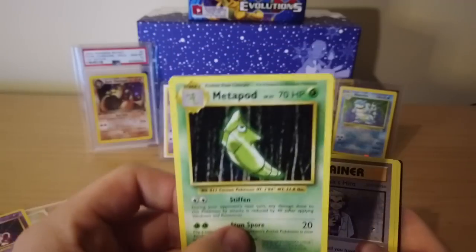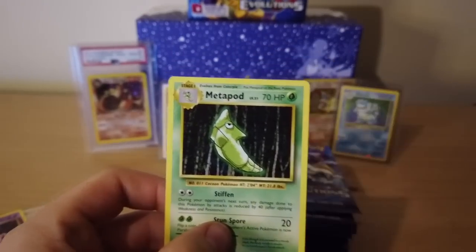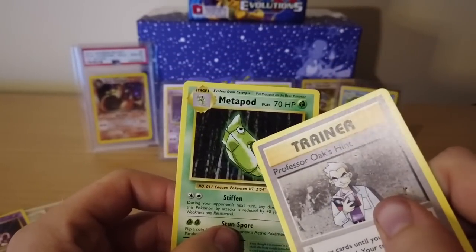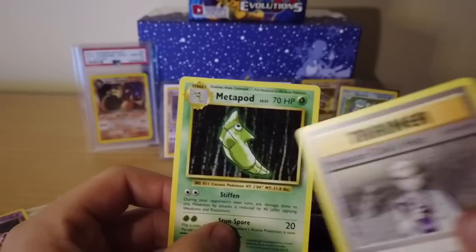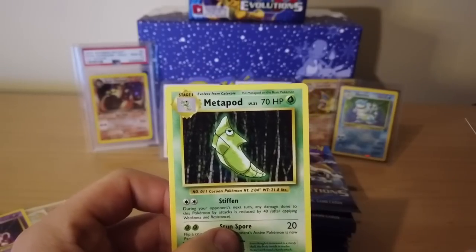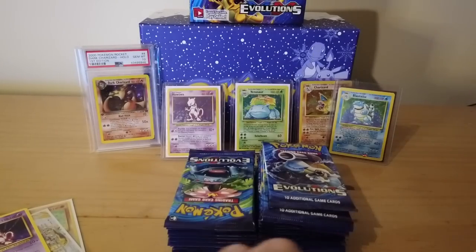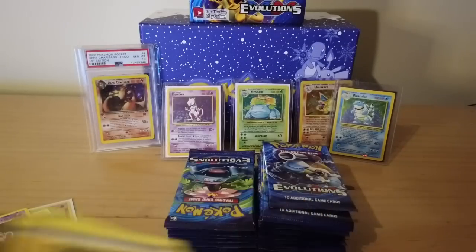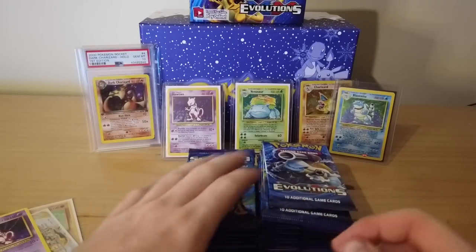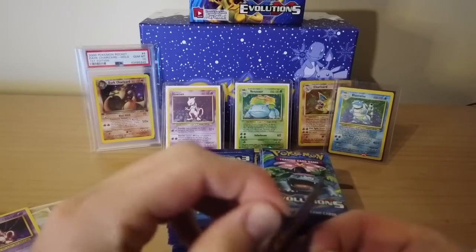Metapod. Also, hold up. Does Metapod not look like that's his nose? Apparently, he's supposed to be like angry and looking the other way. Like this is the front of his face. But I always looked at it as that was his nose. And I'm pretty sure this card is responsible for me looking at Metapod like that for my entire life. But yeah, okay, here's the code. So I probably just completely ruined Metapod for you guys. Let me know if that's how you saw Metapod.